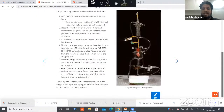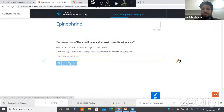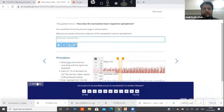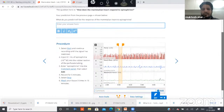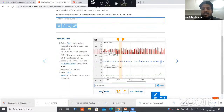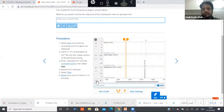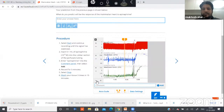Then again, a heart dissection for the langendorff preparation is shown to them. Then there is an effect. What are the effects of the different drugs? So this is again a data. So if you want to see the effect of different drugs, we can simply see.